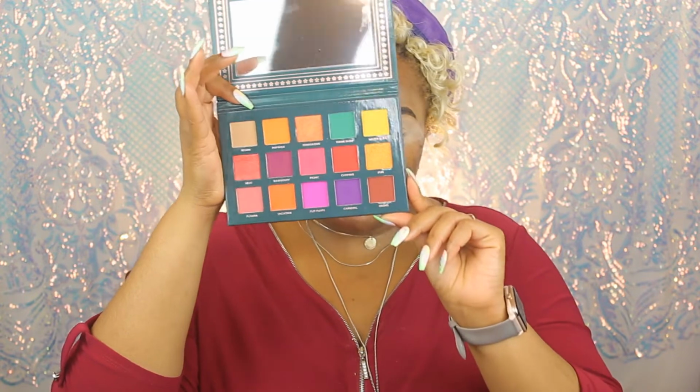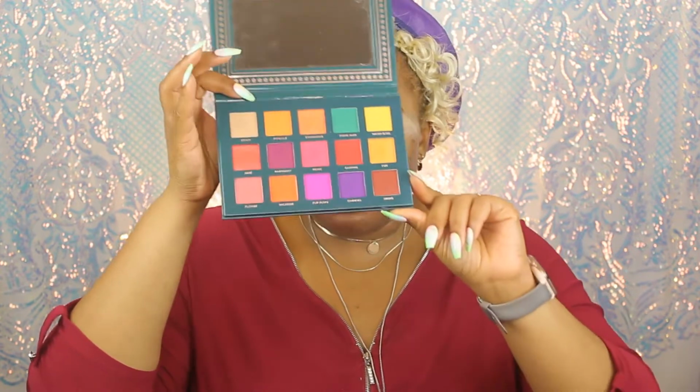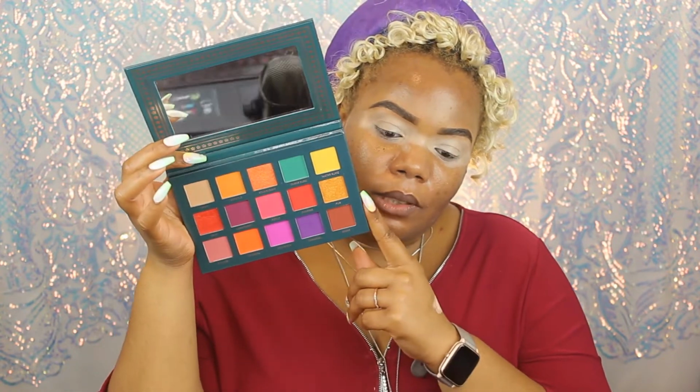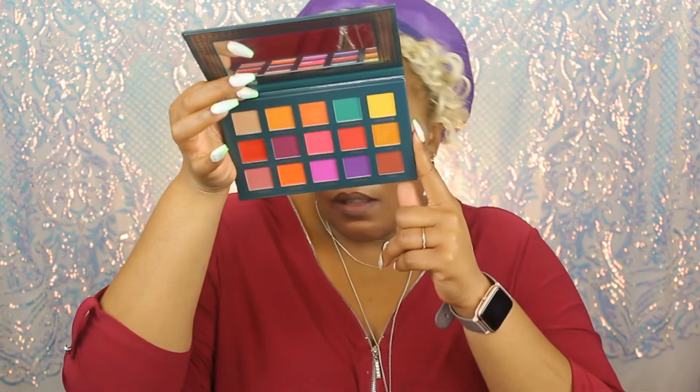This one is the Nostalgia, and gorgeous colors, fall, but colorful at the same time. If you want to transition into that fall time, you can use this for Easter as well. Springtime colors. I feel like it's fall and springtime colors. Gorgeous. And the last time I used Ace Beaute, I really love the color payoff. It's beautiful. I can't wait to see how these shadows blend on my face.